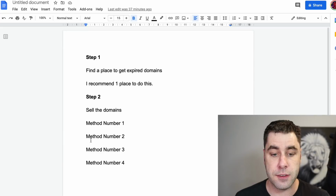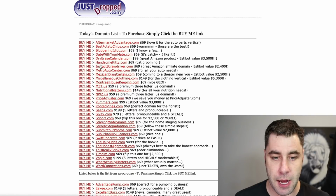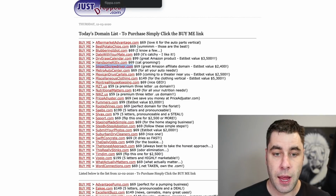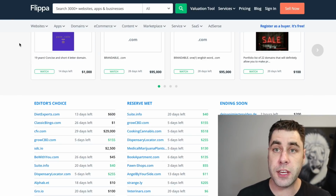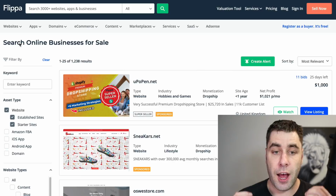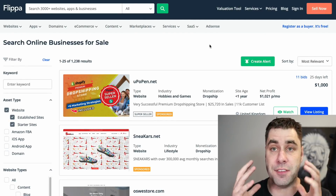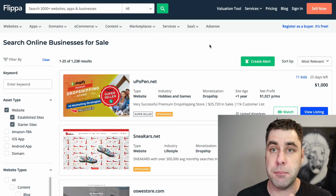But I have some more strategies that I really love that you can make some pretty good money from. So for example, method number 2, which is probably my favorite. Let's just say we purchase the domain name Impact Screwdriver, okay? What we could do is go to Flipper and create these things called starter sites. I could take impactscrewdriver.com, go to Amazon, find Impact Screwdrivers and sell them as an affiliate. So I can create a starter affiliate marketing website based on Impact Screwdrivers.